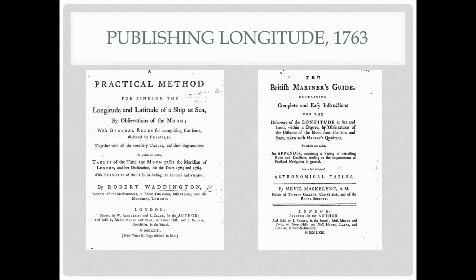So Waddington had likewise, alongside and also separately to Maskelyne, made successful longitude observations by lunar distance, and he had also gone home and, just in advance, published a book. That's his practical method for finding the longitude and latitude of ships at sea. And again, this is demonstrating the potential practicality of the use of the lunar distance method more generally.